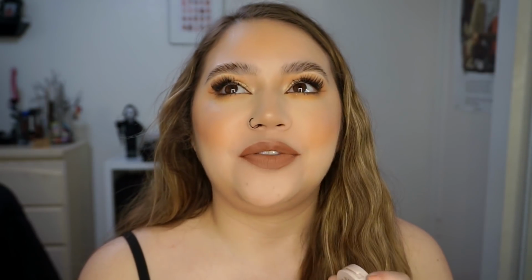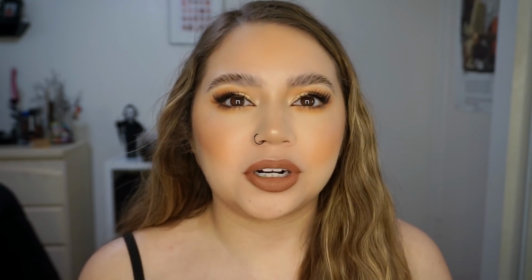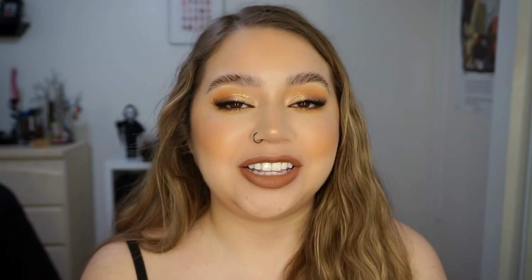I feel like maybe if you had really light eyebrows, I don't think this will work on you. I think you're better off just getting the clear one. But if you do have more my color brows or even a little bit darker, I feel like this will work really nicely on you. I think these are really good. I have a feeling these are going to sell out.